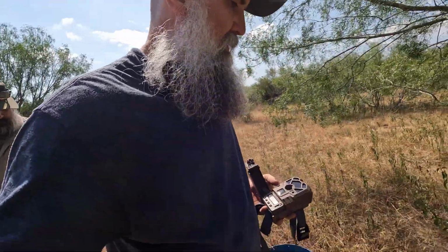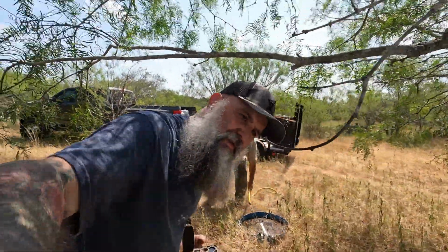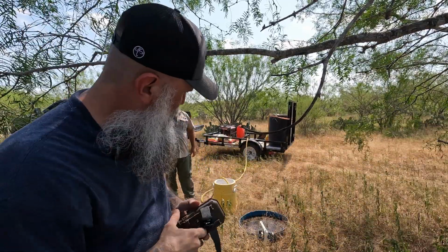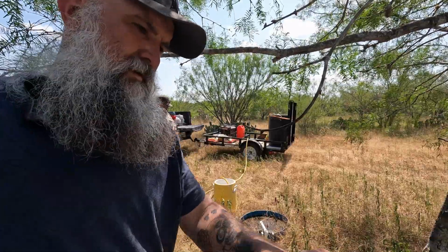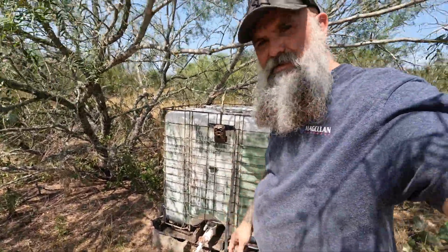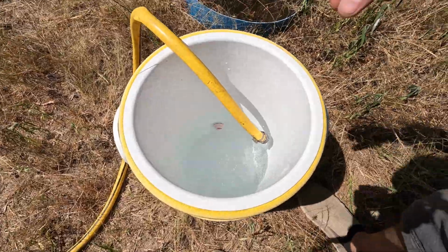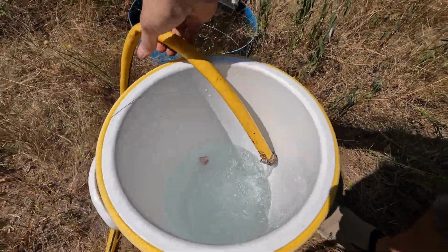Alright, so I've decided to put a trail cam on this water here. The tricky thing about it though is you have a lot of brush. See me cut down? Because of that, the wind blows, it's gonna just trigger this thing. It's just gonna go off. Here we go. You get to see what drinks water. Getting there.